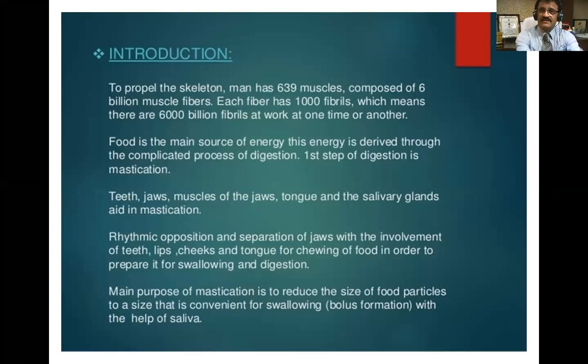Food is the main source of energy for a human being, and this energy is derived through the complicated process of digestion. The first step of digestion is mastication, because without chewing you cannot swallow. So first is chewing, then swallowing, then comes digestion in the parts of the GIT. Teeth, jaws, muscles of the jaws, tongue, and salivary glands help in mastication.